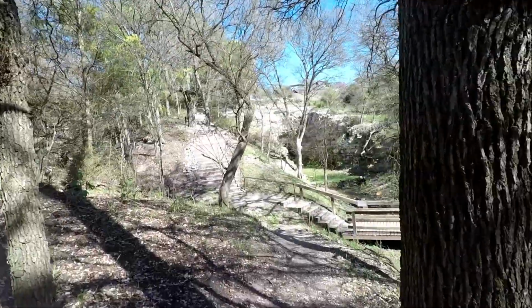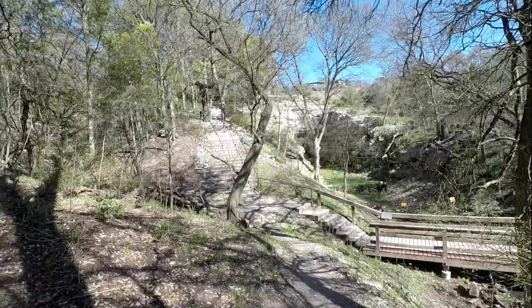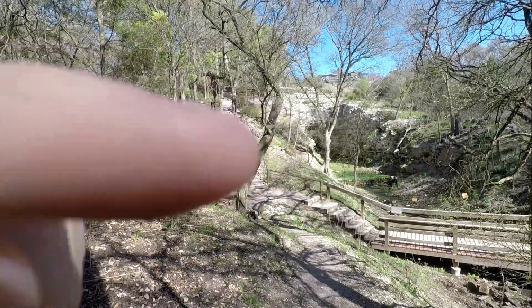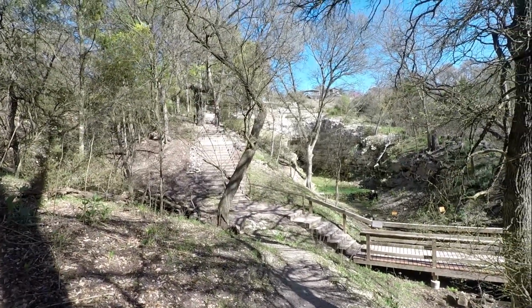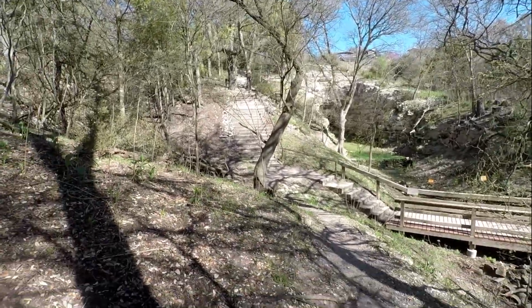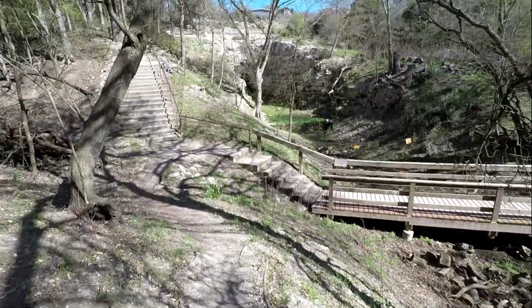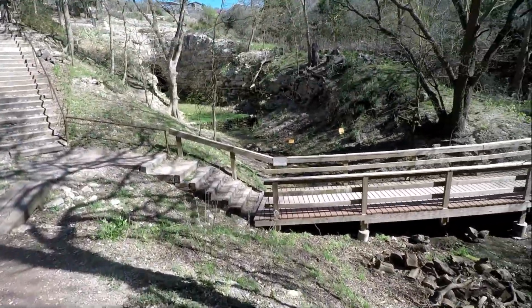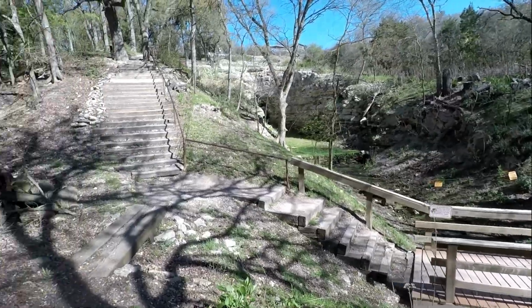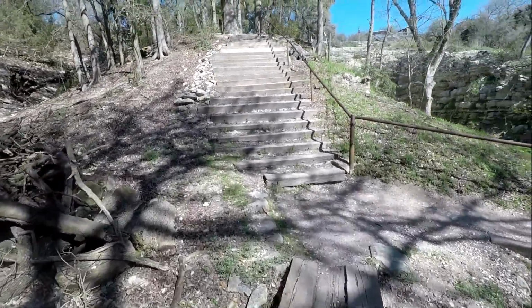And right here you can get a glimpse. I'll stop because, yeah, right there, that's a glimpse of the tunnel. That's the viewing area up there, and the steps are right there. So you can see this just comes down. Like I said, the bridge is right here, and this just comes off of it. So this is that side trail I was talking about taking when we come back. Well, you can see we took it this way.